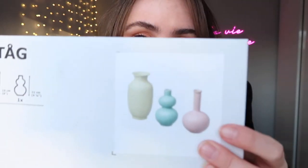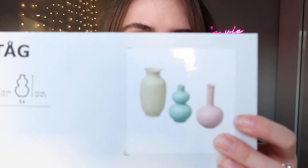The next thing was something that I saw literally on the way out, but I thought it was so cute and just really reminded me of Pinterest Instagram pictures, so I just thought I had to get it for my room. It's just these three vases. I don't know if you can see in the picture. I'll get them out of the box for you. It was £10 for these three vases and I think they're so cute. And I think that's a really good price. And they just look so good together.